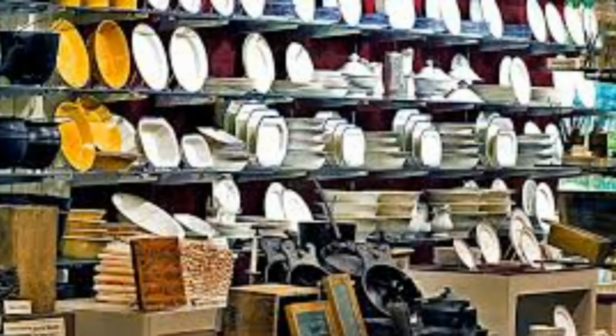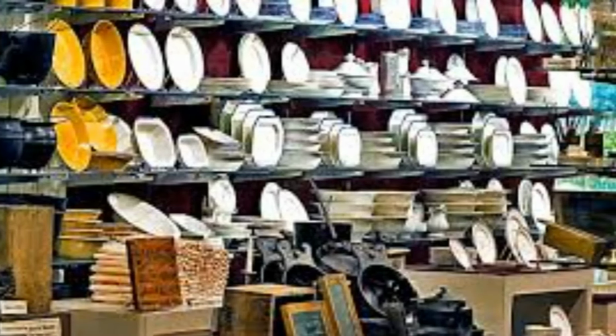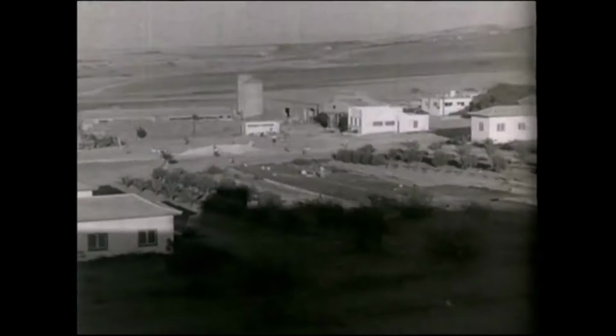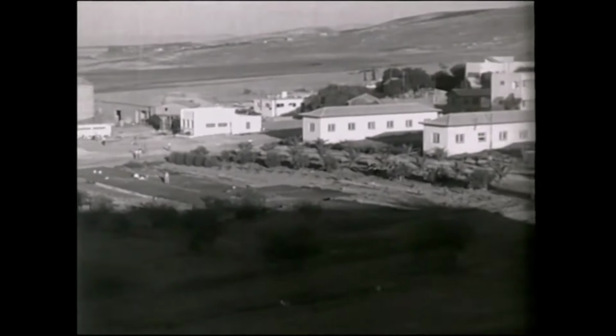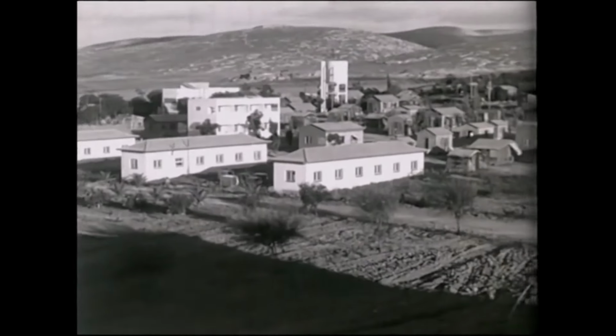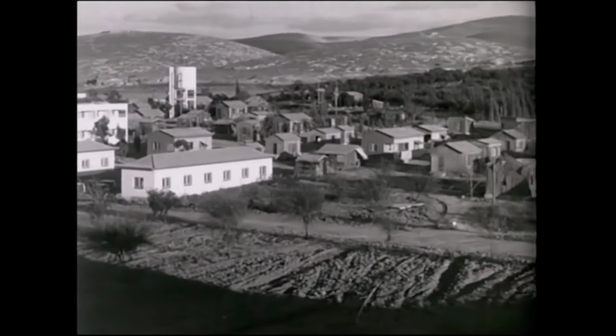The cargo included everything from tools and nails to fine china, clothing, and even bottled food. The discovery provided a unique window into life on the American frontier, offering insight into the everyday items that pioneers needed as they built new lives in the West.